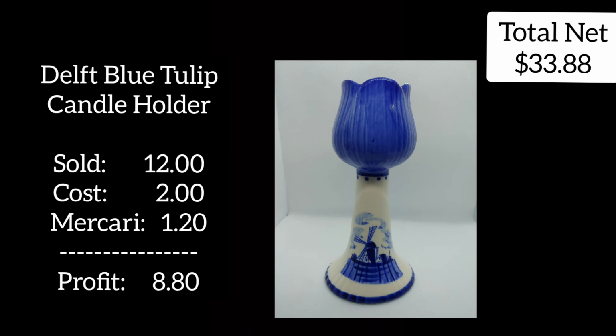Delft Blue Tulip Candle Holder. This cost me about $2, maybe a little more, and I was so excited it sold for $12. It sold on Mercari, so the fee was $1.20, making my net profit $8.80.